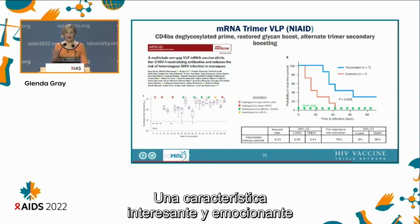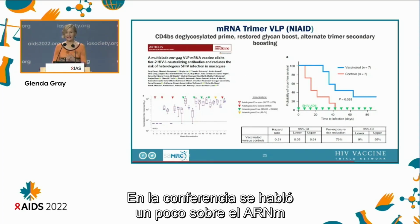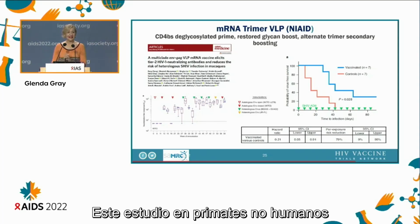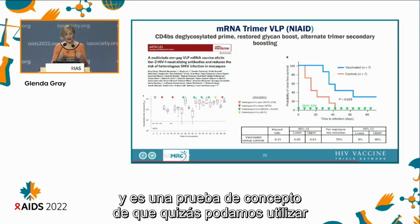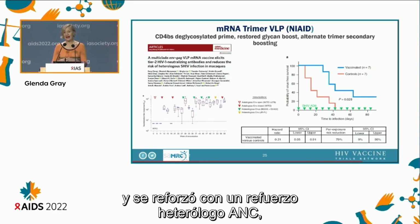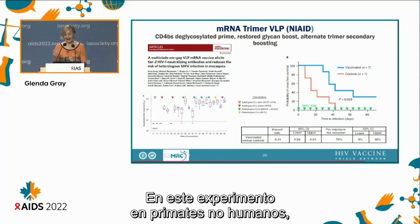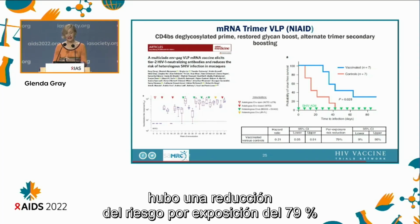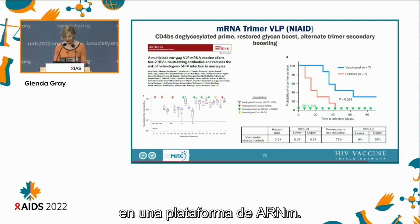An interesting and exciting feature of these is the use of mRNA technology. We've heard a little bit around the conference about mRNA as a strategy for an HIV vaccine. This study in non-human primates provides an idea of how we can use mRNA to advance broadly neutralizing antibodies, and provides a proof of concept that we may be able to use various envelope options. Here you can see there was an autologous envelope without the 276 glycan, and then the glycan was reconfigured, and then it was boosted by a heterologous boost, and then a protein was also introduced. In this experiment in non-human primates, you can see that there was a 79% per exposure risk reduction in those who had this series of immunogens given on an mRNA platform.